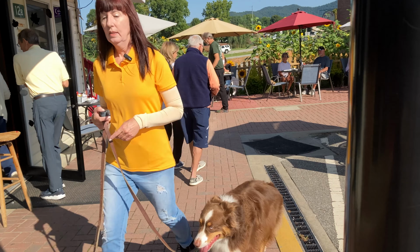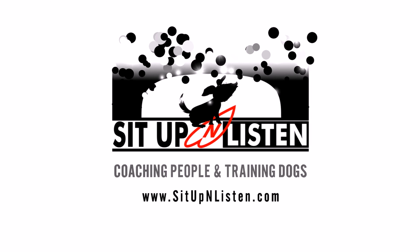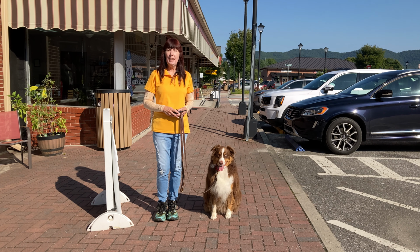We are here at Meeks Park in Blairsville, Georgia. Later on, we're going to be at the dog park for dog distraction training and also downtown. We're in downtown Blairsville at a different time where there's more shops open and more going on. Yesterday it was low to moderate distraction. Today it's more high distraction. So here we go.